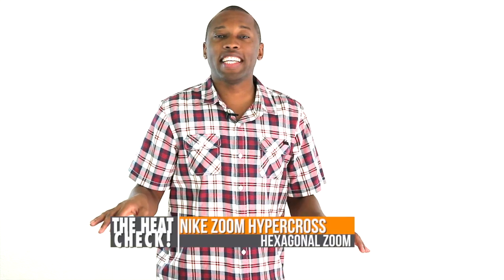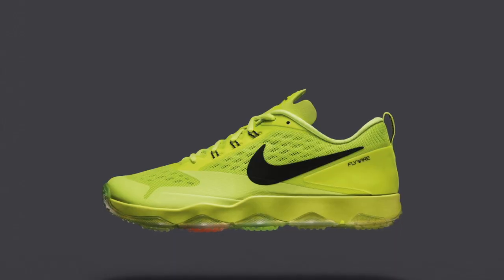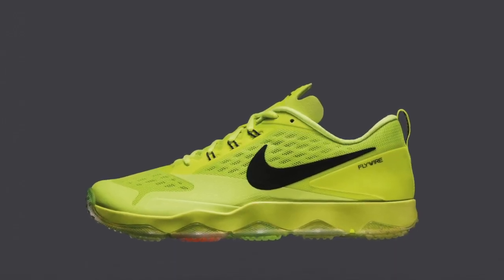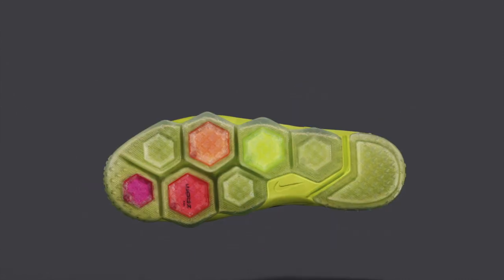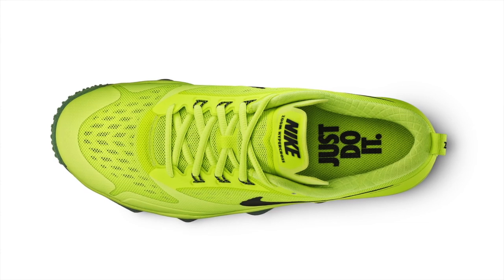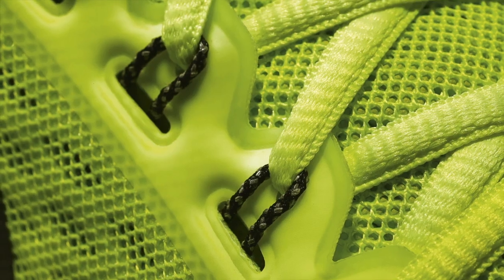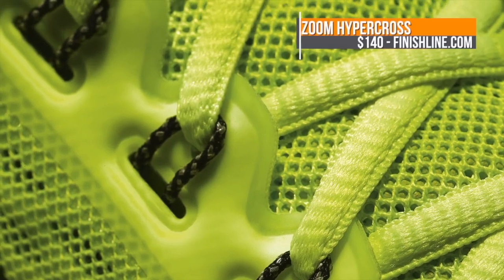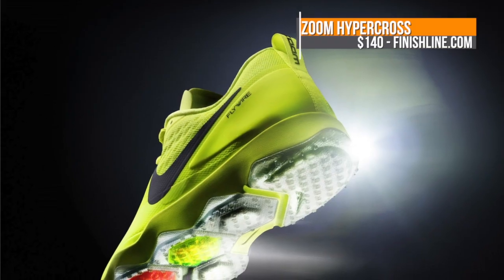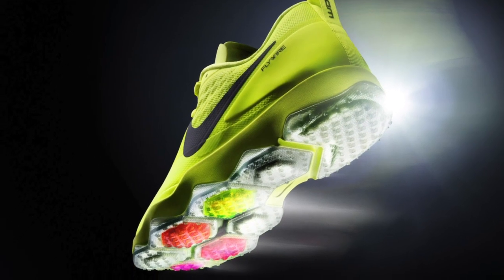Heat Check. And last but not least, Nike is going hard on the training front and introduced the Zoom Hypercross. Now, the model features the hexagonal zoom pads like we've seen on the LeBron 12, and I've actually had the chance to wear both, and you can definitely feel the pods more in the Hypercross than you can in the LeBron 12. Now, being that it's a training shoe, that makes absolute sense considering the LeBron 12 is more about protection. Now, the first Volt colorway of the Nike Zoom Hypercross drops this weekend at Finish Line, and it's priced at $140.